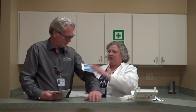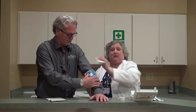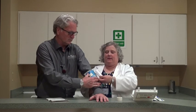This would be used if you had drainage or bleeding from an area. You would put it over to absorb the drainage. Then you could use this roll dressing from your first aid kit to wrap around it to hold it in place. And then you could take some tape to hold the roll dressing in place over it. So those are three items that you see in a common first aid kit and how they're used together.